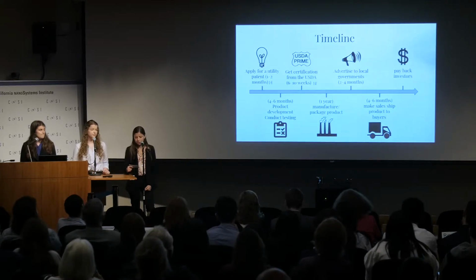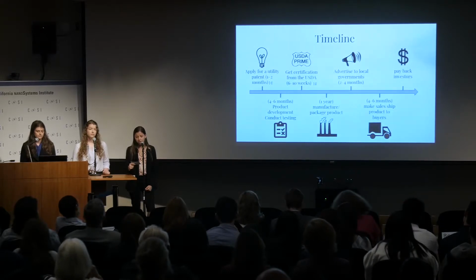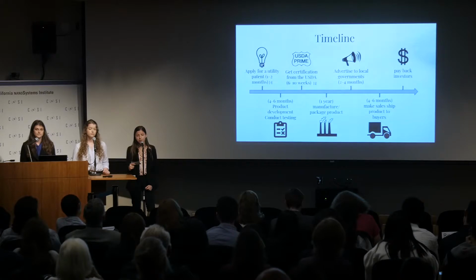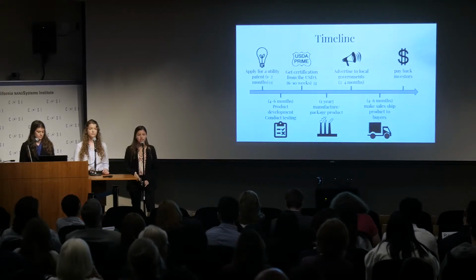Our next step will be to create a website and begin to advertise to local governments, which may take anywhere from 2 to 4 months. Then we will begin to sell our product and ship it out to buyers. We may also begin advertising to individual consumers within 4 to 6 months. Lastly, we hope to pay back our investors and continue to develop our product within 8 months.